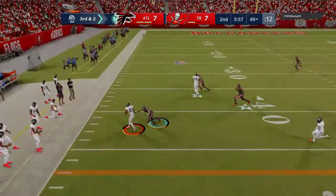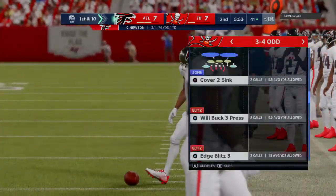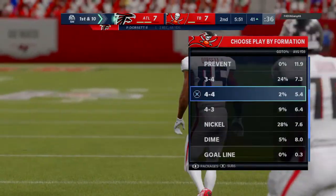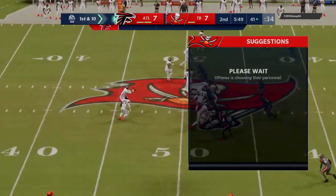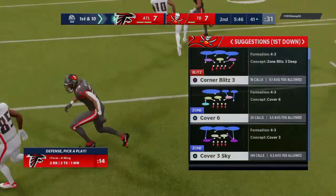Here's a quick throw out left. It's complete. And he will have first down yardage as he's brought down at the 41. It's a 7-yard gain there, and it's good enough to move the chains. First down.